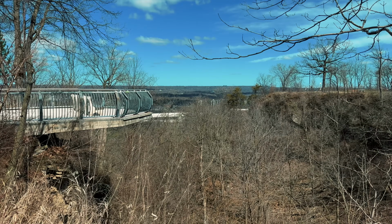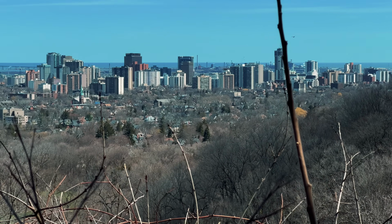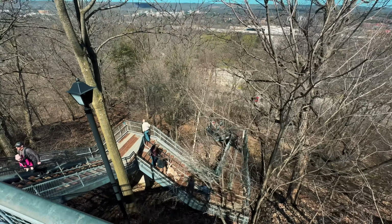There are also stairs across the escarpment dotted throughout the city that connect the upper part of the city with the lower part. And those are really popular for exercise as well. They're always busy with people going up and down in their workout outfits.